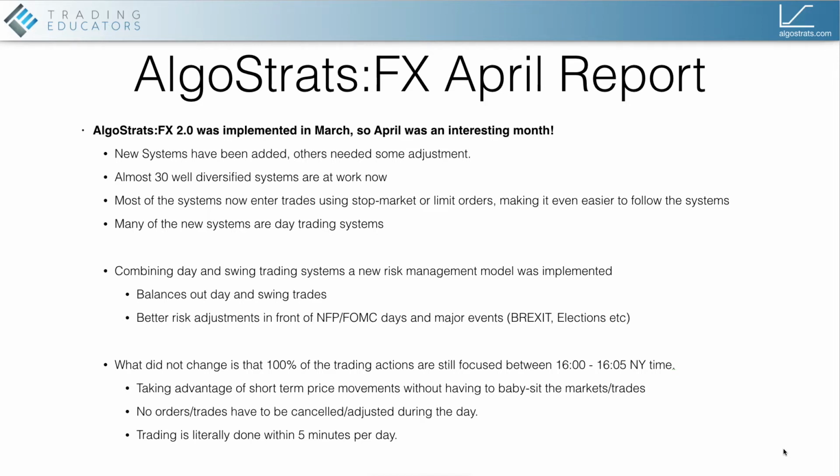Now, what did not change, of course, is that 100% of the trading actions are still happening between 4 p.m. and 4:05 p.m. So everything that happens following and trading AlgoStrats FX happens within these 5 minutes, which allows us to take advantage of short-term price movements without having to babysit the trades all the way. You don't have to adjust orders or cancel trades or check for special conditions to be true. You just enter your trades at 4 p.m. and then you walk away and come back again literally 24 hours later.